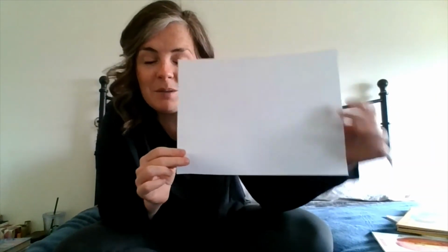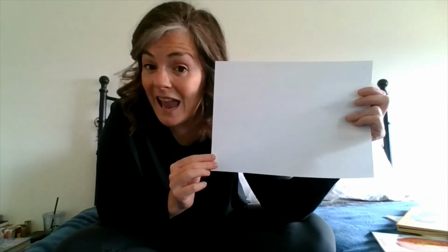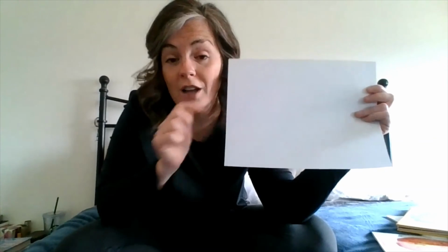I don't know. I want you to figure out what your dot is going to be and then add the picture around it. And then I want you to send me a picture of it on Seesaw so that I can see, and I'm going to guess what your dot is. So if your picture has lots of detail and tells me a story, I should be able to guess what your dot has become in your picture.